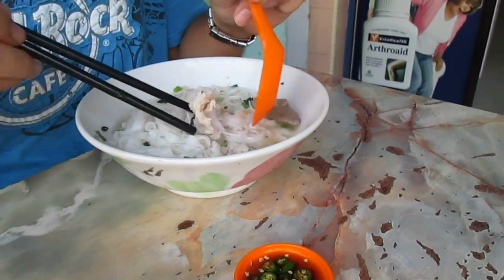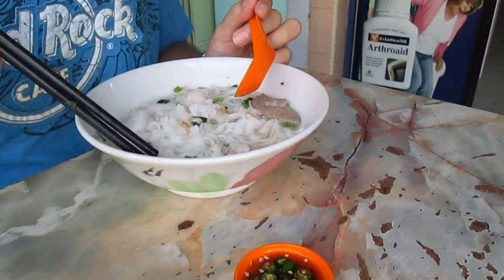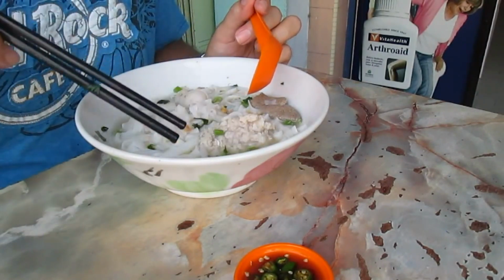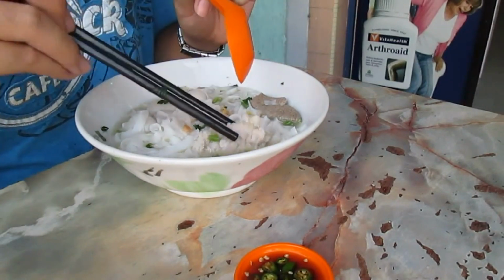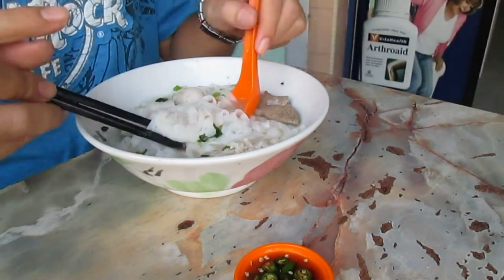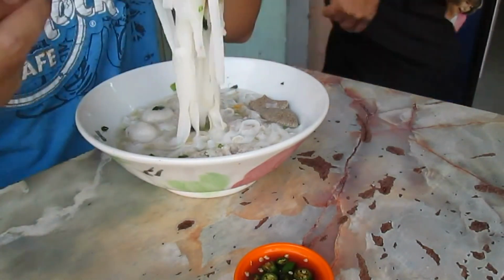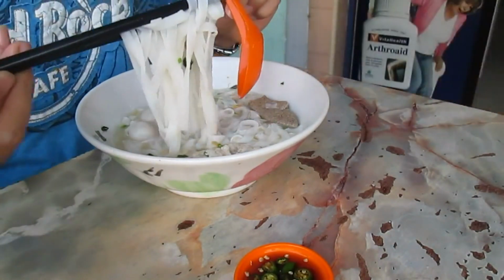So what about the minced pork? Is it good? You gotta taste the pork taste. It's a very strong pork taste, so it is definitely good. And it's also not too soft. It's al dente, you can taste the cartilage and the fat and whatever goodness a pork or pig can produce.